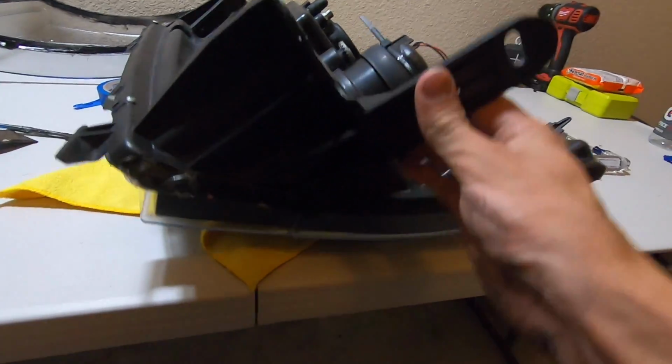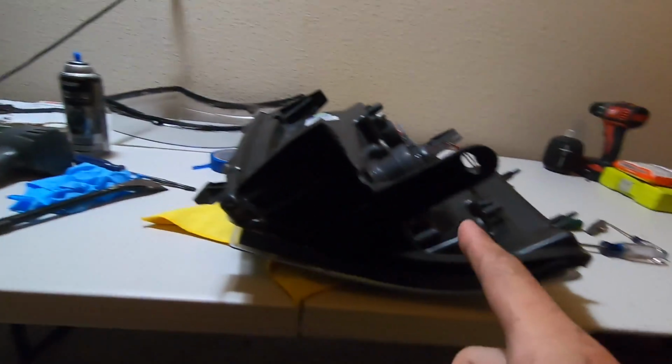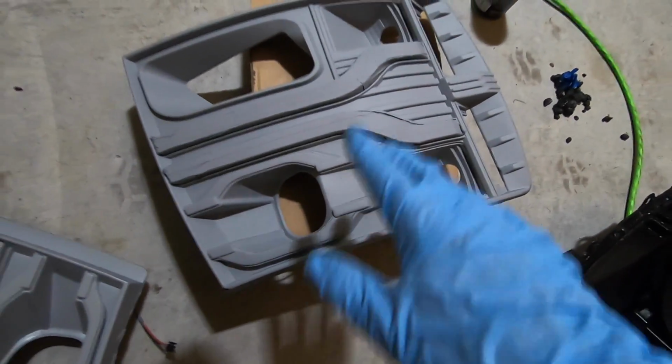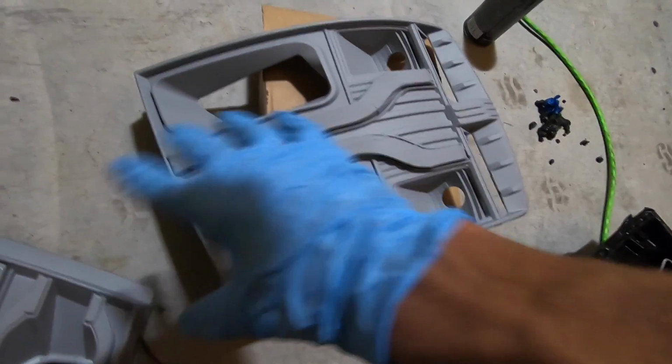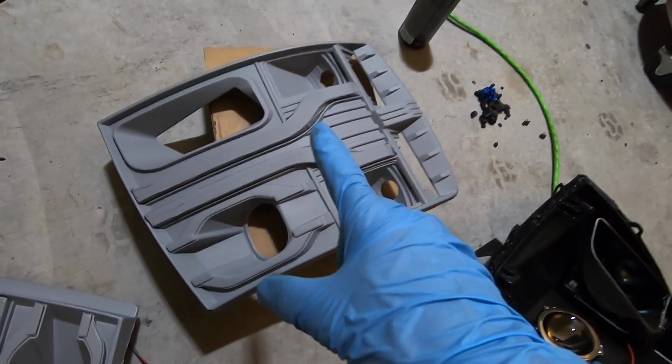Off camera, I'm going to pull this side apart and somewhat catch this one up to this one, and we'll see you at that point. Both housings are primered. This one is still curing. This one should be about good to go. We're going to take that 400 grit sandpaper and rough some of that up, and then we'll be finally ready for some paint.